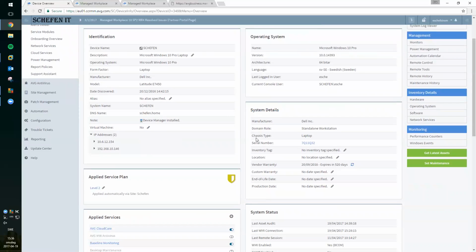Down under the system details, we will get the serial number. And Tim mentioned this as well. This is a very used feature. We will collect the serial number and check up towards the manufacturer how much warranty is left on the device. So with this, you can be very proactive towards your customers to manage the warranty on both the workstation servers, but also the printers, which are usually something that customers would like warranty on.